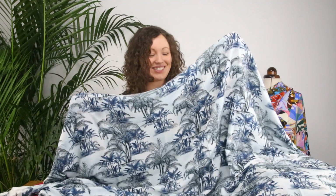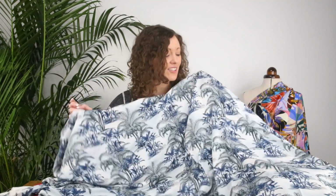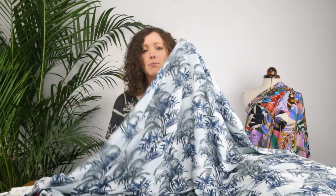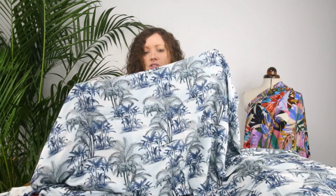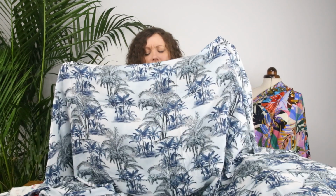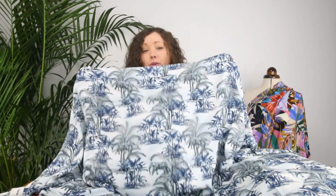And the design on this one is called Elephant Grove, which I love the name of. I just think that would make an absolutely beautiful shirt. Like I say, it's going to make more of a soft drapey shirt. It would be wonderful to wear on holidays. The viscose is going to be breathable and help to keep you cool. But you could wear that all year round. That would be absolutely lovely.